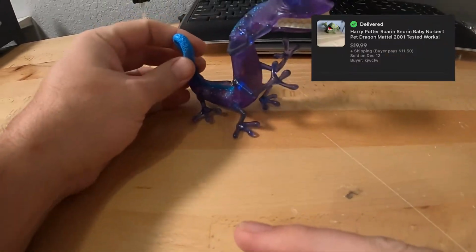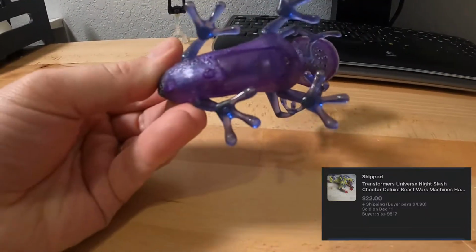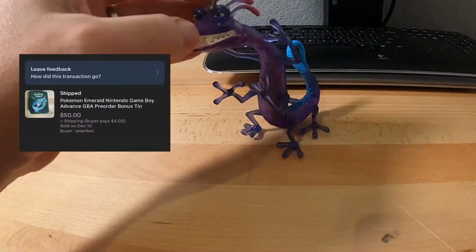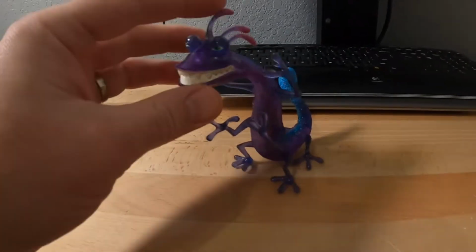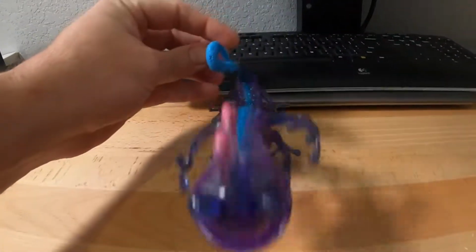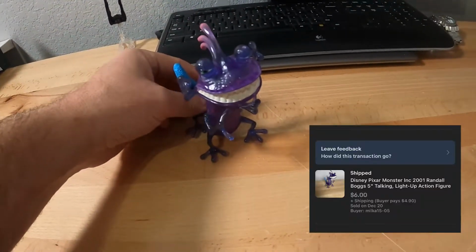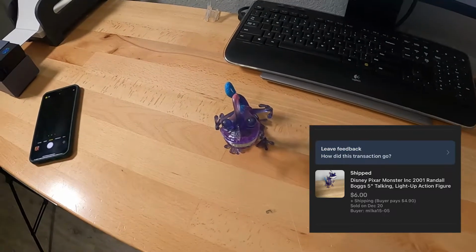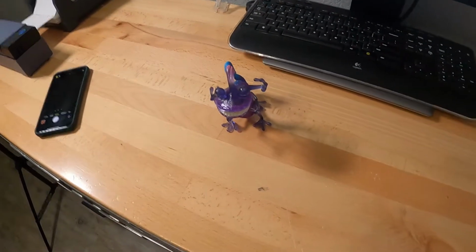It's pretty cool. It's actually see-through. It lights up. It takes batteries. I do not know if it works. I put that in the listing. But really cool figure from Monsters Inc. 2001. So really cool. It sold for $6 plus shipping. The buyer's all in $11.62.